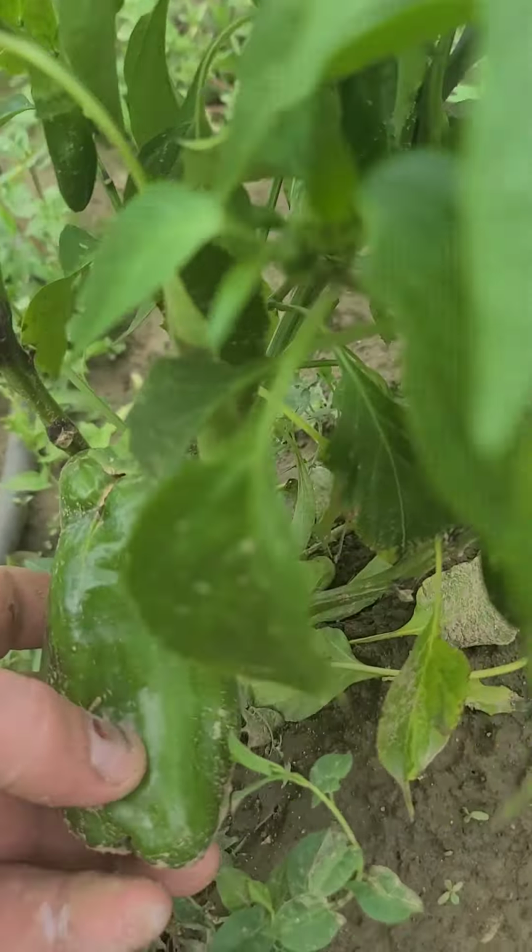And I just kept eating it. And then, man, that heat come on pretty strong after that. But it says this is Anaheim chilies. Anaheim chili. Got some more up here on this upper part.